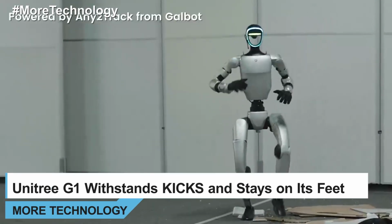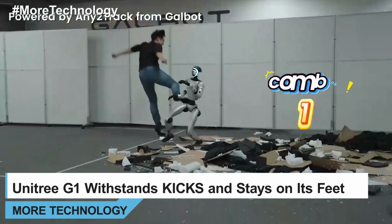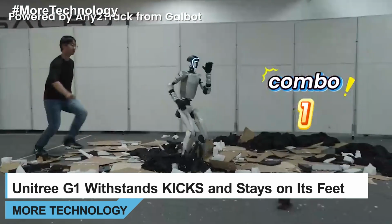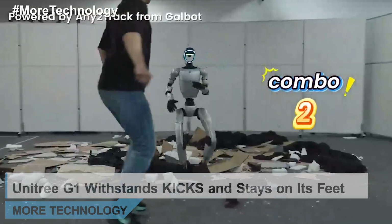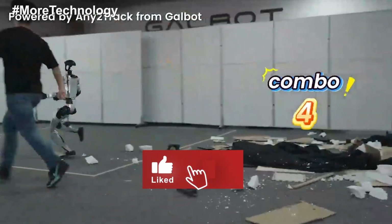A humanoid is kicked, pulled by the neck, and still does not fall. It sounds impossible, but that's exactly what happened with the Unitree G1, which went through a brutal stability test to prove its ability to stay on its feet even under extreme forces.